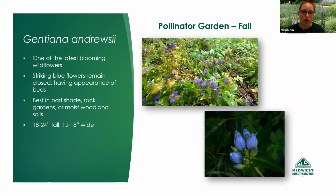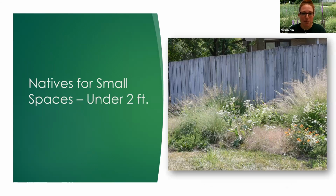It is slow growing when you plant it, but once it's established, it actually will form a very nice, robust clump for you. And you'll get to enjoy these just excellent blue flowers in the fall. So that's Gentiana andrewsii. Really excited about that one. Make sure to grab some.